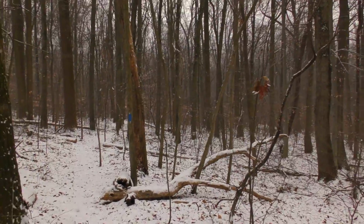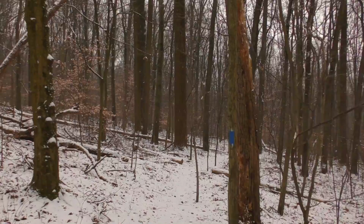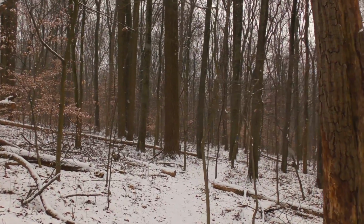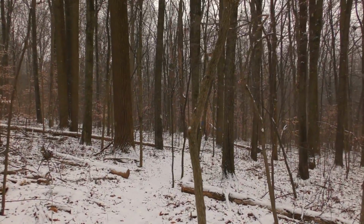Snow has dwindled a little bit, but there should be more on the way. It's kind of coming in bands of snow, they call it. So we're just in a little bit of a lull right now. But more is on the way.